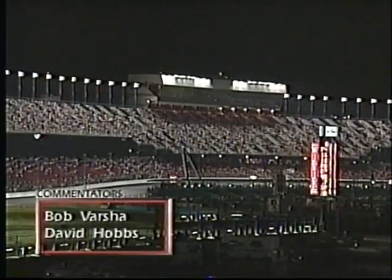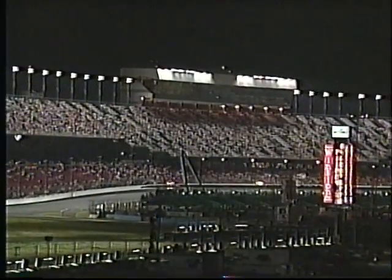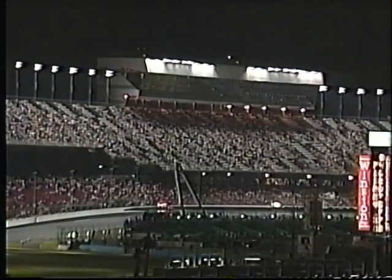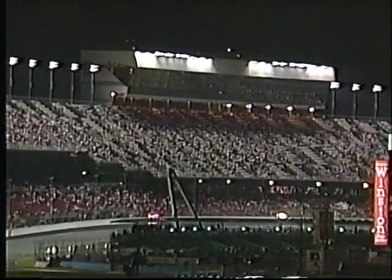Good evening, everyone. Welcome live, very late in the evening, to Daytona International Speedway. I'm Bob Barsha, along with David Hobbs, who has driven in the old Paul Revere 250. Welcome in front of a massive crowd to what should be a great sports car event. The command to start engines has already come.